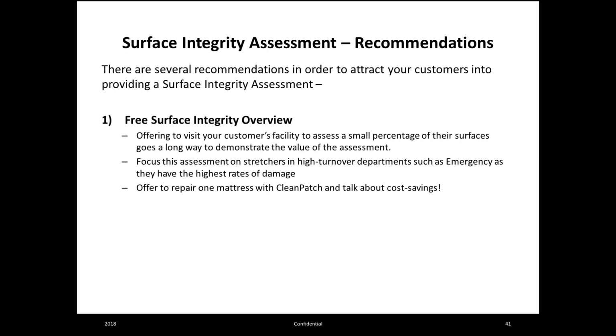So look at those. Maybe you look at 10 or 15 of those surfaces, and immediately upon finding damage, if it's classified as yellow, you put a CleanPatch on, and you mention that you just saved that hospital $600 in replacement fees. That should turn some heads. And then, that's where I think you could go back with a full proposal to say, JaniKing could come in and do the entire site.